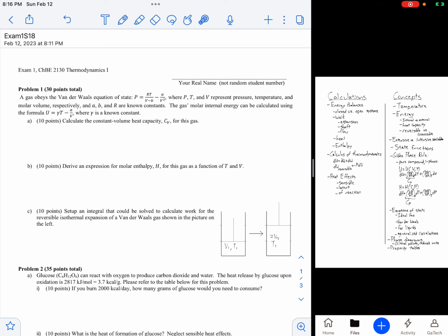Let's look at problem 1. We have a van der Waals gas, and its internal energy follows this formula, where gamma is some unknown constant, A is a constant in the van der Waals equation, and this is a curveball. So this is not something that would have been presented in the notes. It's some weird formula for internal energy, and what we're asked to do in part A is calculate CV, and then part B, we calculate H, and then we look at this gas in a piston, and we're asked to set up the integral to calculate the work for expansion from V1 to twice the volume.